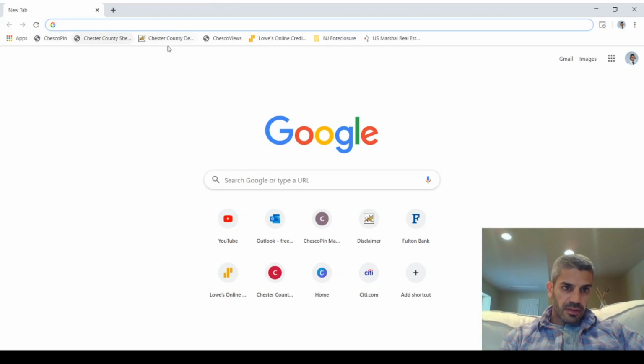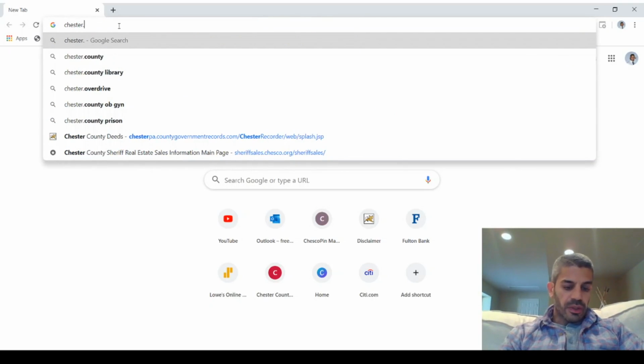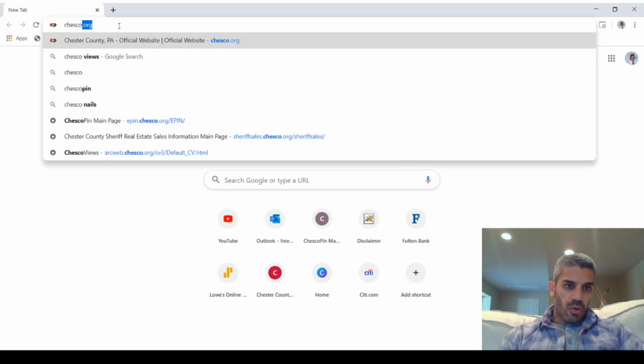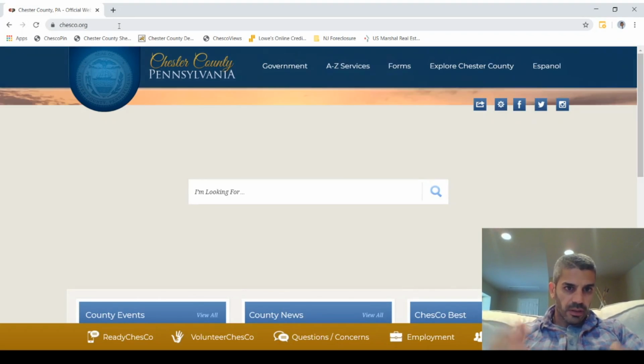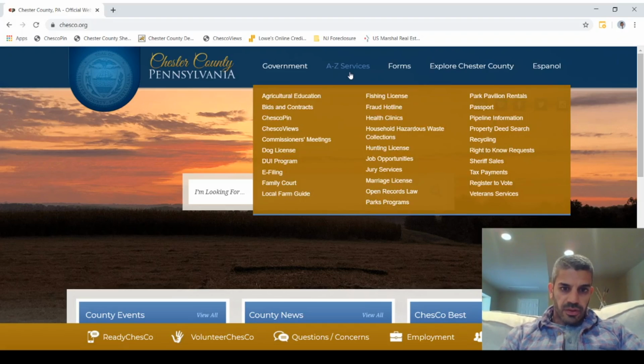Now I have my pins here, of course, already, but just to show you what I normally do, or how I started doing it, is Chesco.org. Chesco is Chester County. So for you, I don't know, Montgomery County or Miami-Dade County, I don't know where you're at, okay? And in my case, it's under services, sheriff sales.